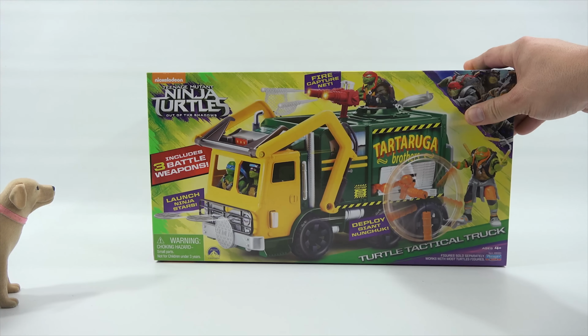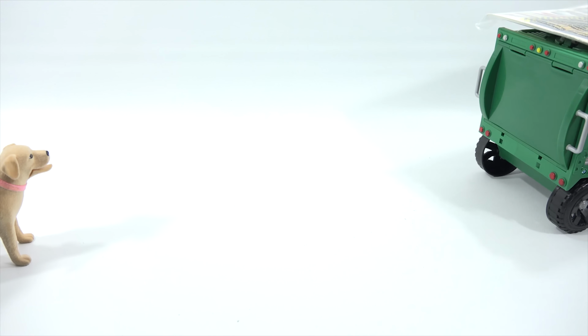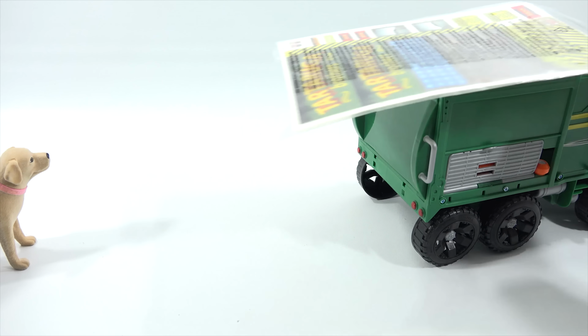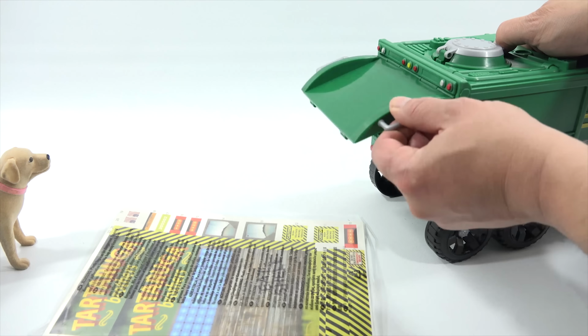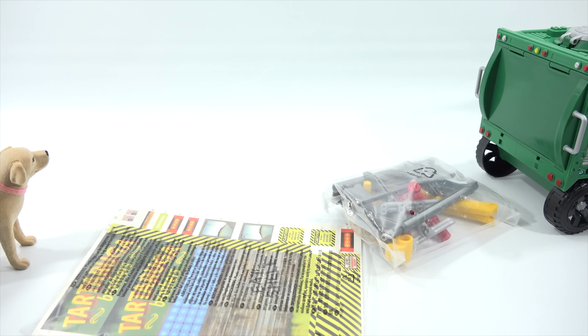Let me get it all out of the package. We will come back and we will check it out. Beep, beep, beep. Plenty of room. We have a giant set of sticker sheets that we have to apply. And then inside the back, watch this. Whoa. Out dumps the parts. Big dump. So we have to put things together, Butch.